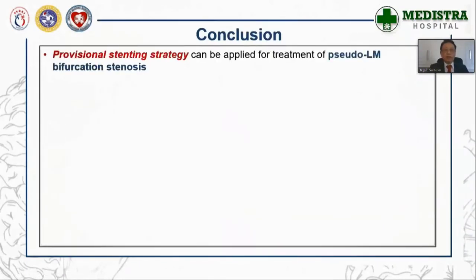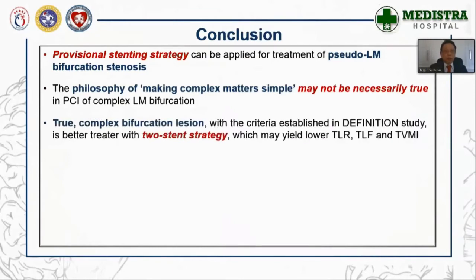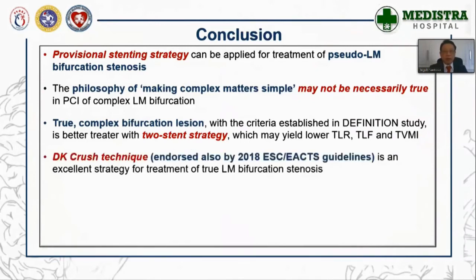Provisional stenting strategy can be applied for the treatment of pseudo left main bifurcation stenosis. The philosophy of making complex matters simple may not necessarily be true in PCI of complex left main bifurcation. True complex bifurcation lesions, with the criteria established in the DEFINITION study, are better treated with a two-stent strategy, which may yield lower TLR, TLF, and target vessel myocardial infarction.